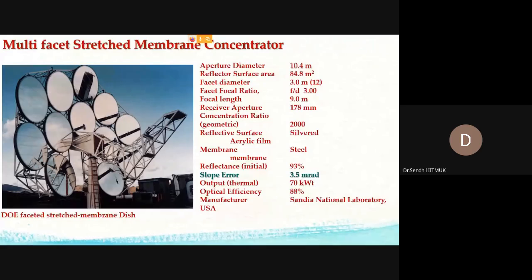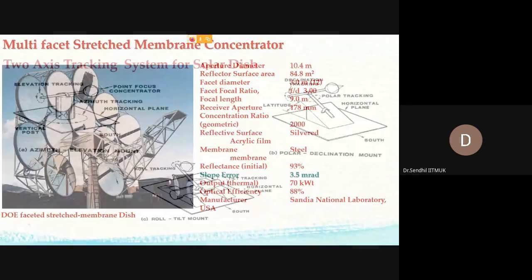We have to align. We can take a small facet size, as small as possible. Whatever minimum structure you can use, that facet size you can take. Even circular facets you can use. So these are the concepts about the concentrator and the tracking.